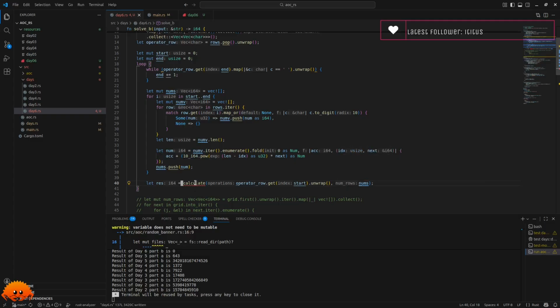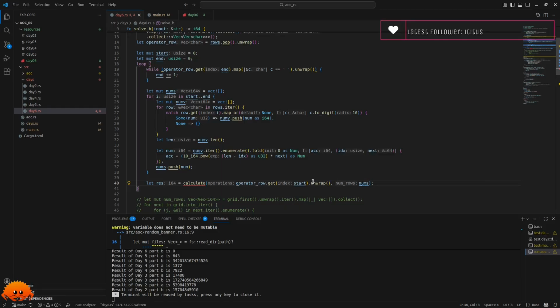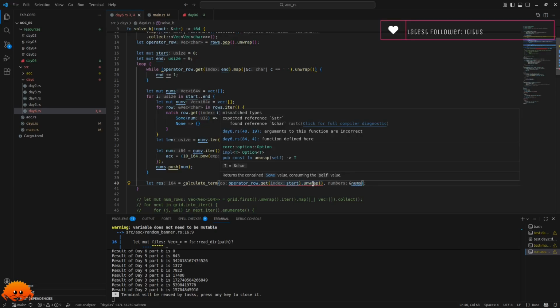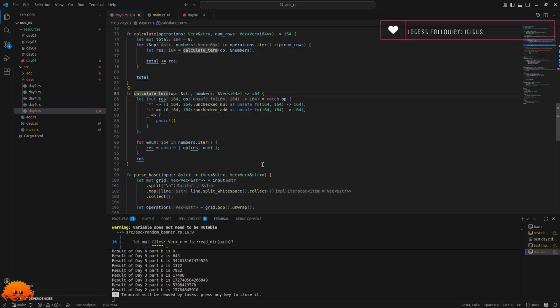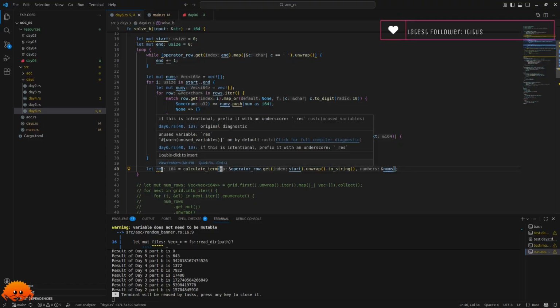No. Arguments to these functions are incorrect. Expected struct Vec found reference to char. Because I said calculate instead of calculate term. And now this probably needs to be a reference. And what's your problem with this? Expected answer got char. What's easier? To call to string? Yeah. And then simply reference this, and that is the term.